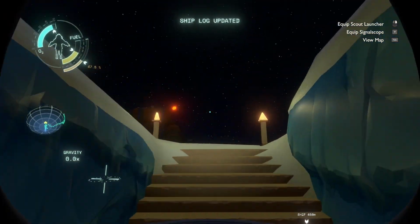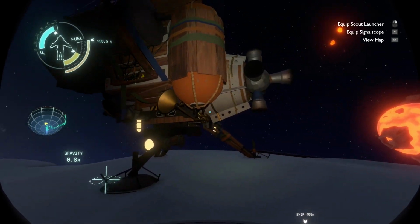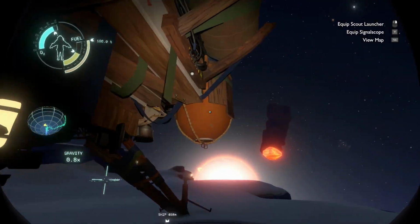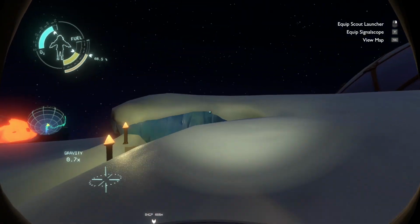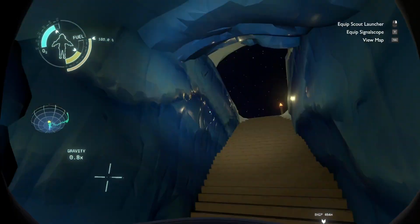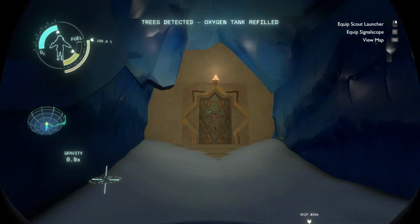Oh wait, is this just the outside? Is this Rebec's ship? This isn't my ship, is it? It's not my ship, but it's Outer Wilds. Okay, this might be where Rebec is then. Okay, so that recording, it looks like it was on this side, so it's probably to tell people how to get in here then. Interesting.